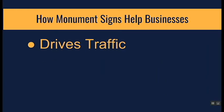How do monument signs help drive business? Well, first of all, it drives traffic. People see that sign on the side of the road and say, hey, I want to go eat there, I want to go shop there, I want to go meet the people there. So it does drive traffic to the business.